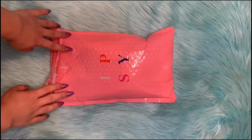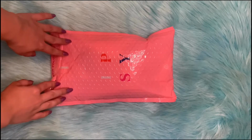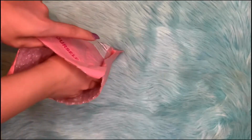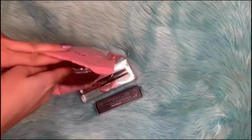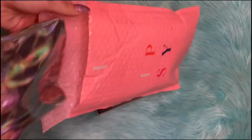Everyone! Today we'll be unboxing, or unbagging, the Ipsy Glam Bag for August 2020. Let's begin. So at the top here, there are add-ons that I received. You can always add add-ons to your order every month.